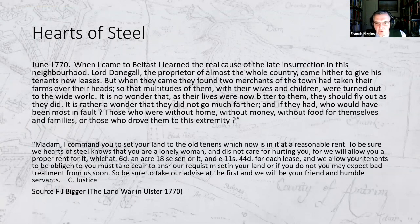So what about Brown Square? How come it became such an important place? Well, it wasn't just about the United Irish Rebellion. It was also about the other movements in the countryside that also were brought into Belfast.